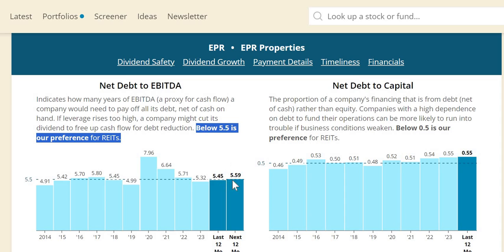2024 expected to be right there around that 5.5, so we can understand why that dividend safety score does sit at borderline safe. The AFFO payout doesn't look that bad at all in the 60s to 70s, but we would ideally like to see this come back lower than the maximum of 5.5. Let's jump into the valuation of EPR.